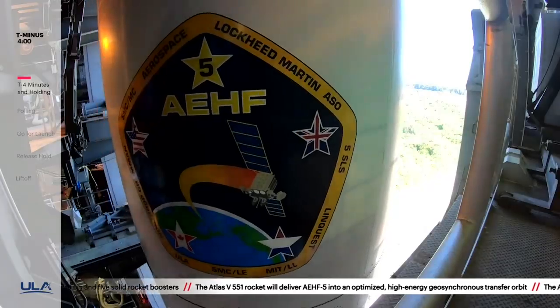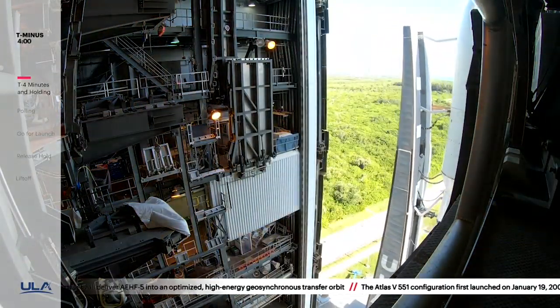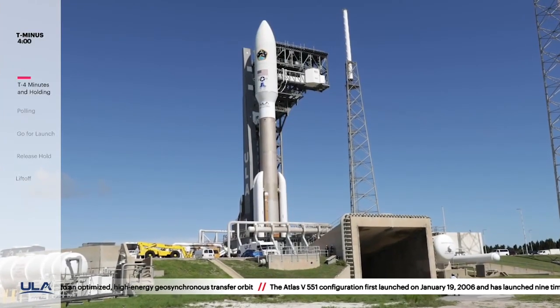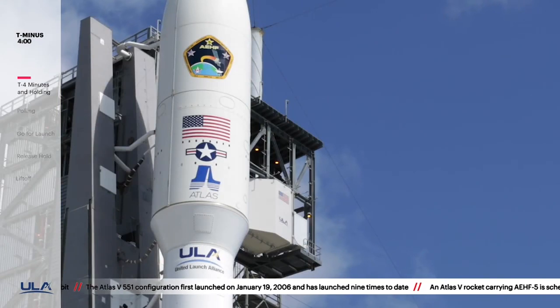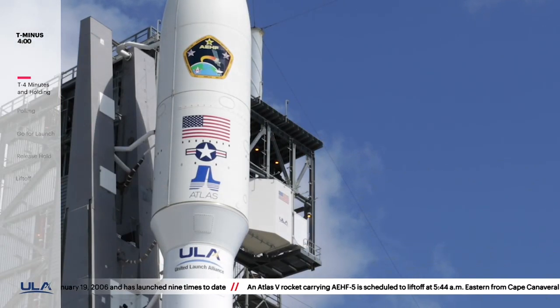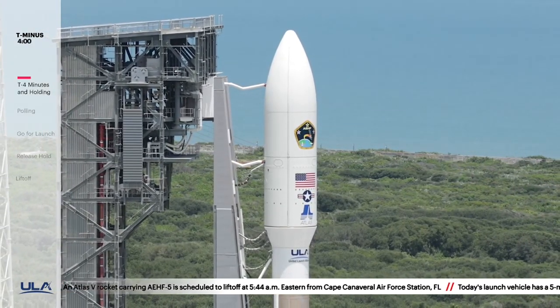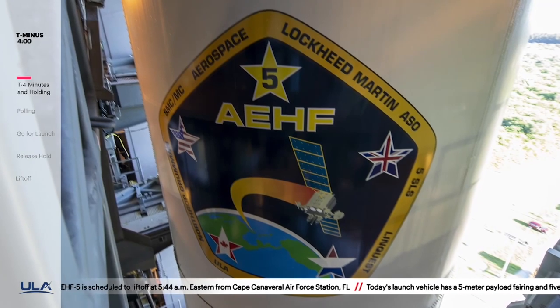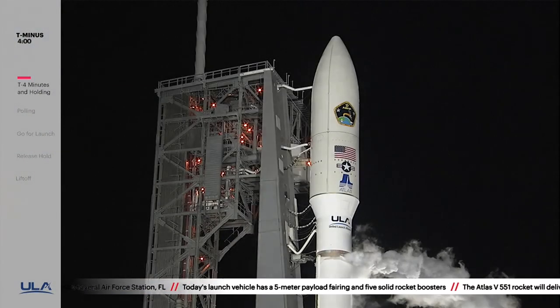The artwork on the payload fairing of the Atlas V rocket consists of the AEHF-5 satellite launching from Cape Canaveral, Florida, as well as a flag in each corner representing the countries involved with AEHF: the United States, the United Kingdom, Canada, and the Netherlands. Additionally, there is one large star to represent each of the previously launched AEHF satellites, as well as AEHF-5.